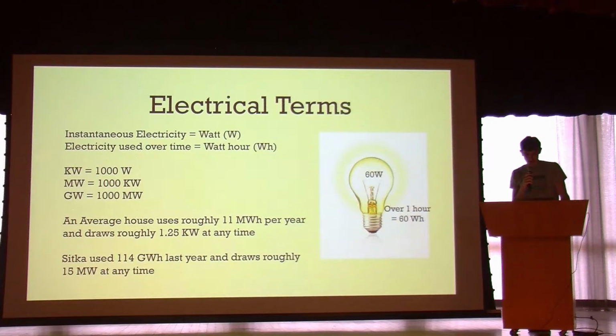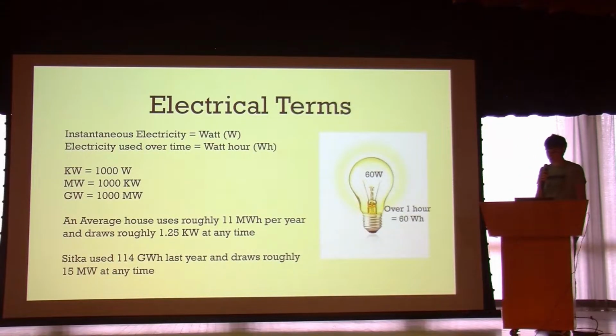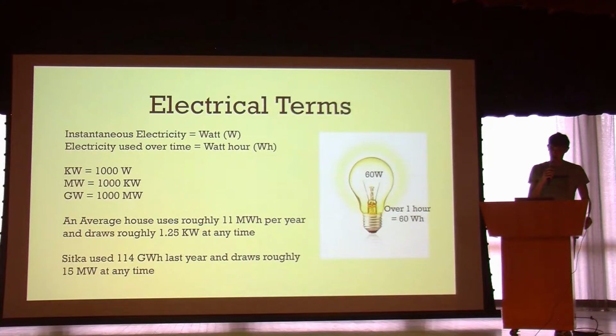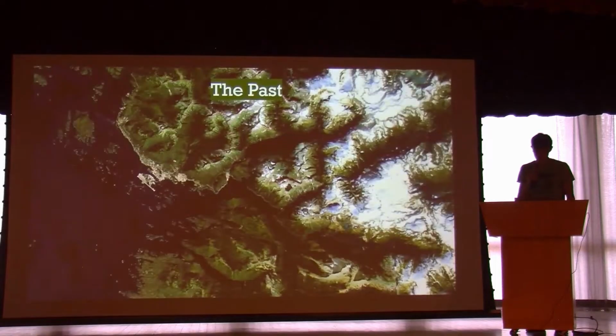For some context, an average house uses about 11 megawatt hours per year, and it draws roughly 1.2 kilowatts at any given time. Sitka as a whole, as an entire community, used 114 gigawatt hours last year and draws roughly 15 megawatts at any given time. That can go up, and I think the highest it's gotten is around 25 megawatts this last winter. So that's just some general knowledge.